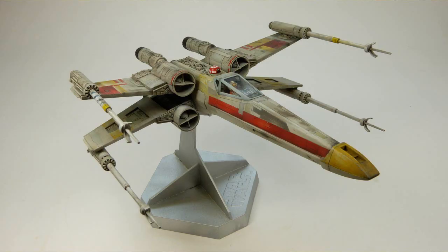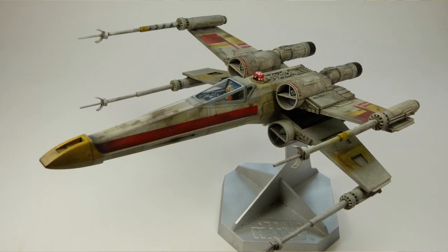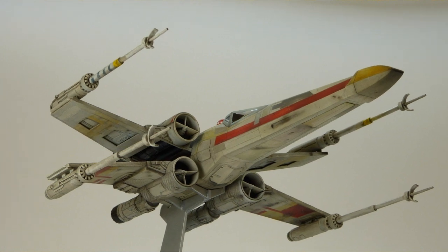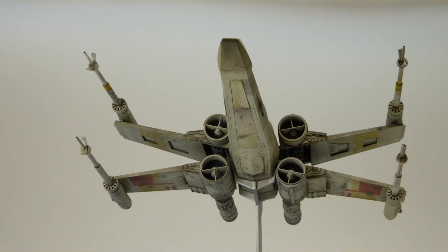I did that on the X-Wing as well, just on the panels and the centre areas of the panels. And because this paint thinner solution was so thin, going over it with this did actually remove it in some areas. So again, it created further tonal variations.